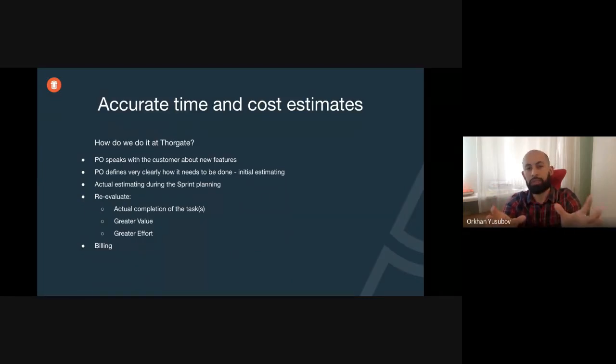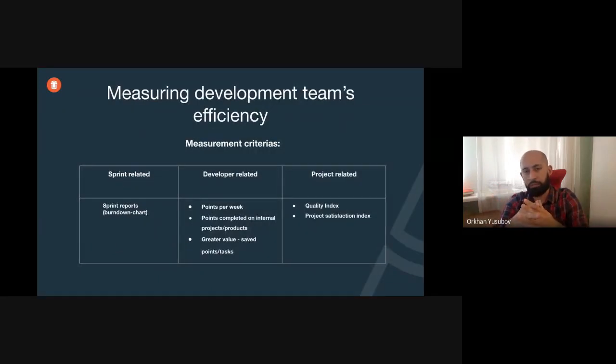And yep, that was the brief summary of how we do the estimation and how we see the estimation needs to be done. And next, moving on to the development team's efficiency. We divide it into three categories. One is sprint related. We track how many points and how many tasks were completed per sprint. And we track the aspects related to a certain developer, like how many points were completed by a developer per week, and how many points were completed by a developer involved in internal procedures or products.